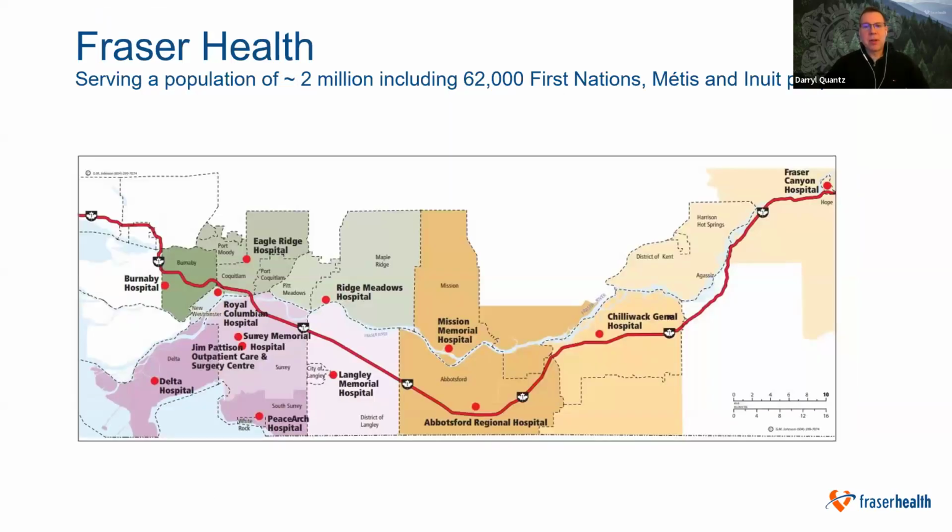I'm just going to start with a little bit of context about our work in planetary health and about what Fraser Health is. Fraser Health is the largest regional health authority in BC, dedicated to improving the health and health outcomes for over 2 million people in 20 diverse communities. We have over 48,000 staff, medical staff, and volunteers that care for our communities, 13 hospitals, as well as many urgent primary care centers, long-term care facilities, public health, and more.